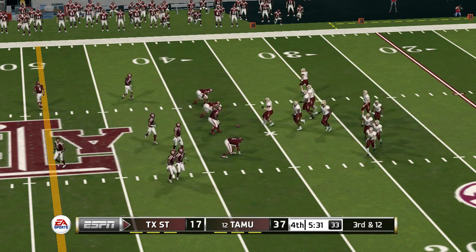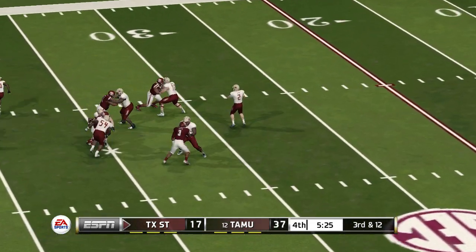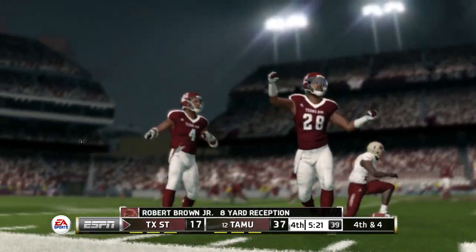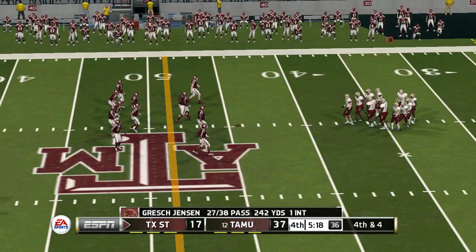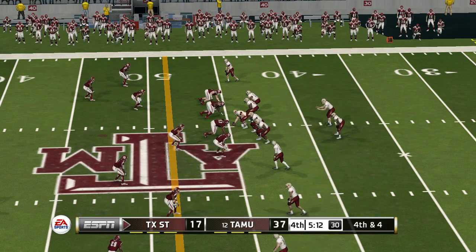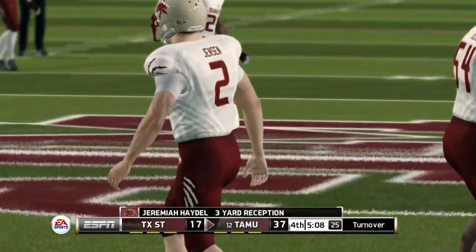Third and 12. Ball on the 37-yard line. The defense has got some of their best pass defenders on the field. They set up in the dime to counter that five wide receiver set. Throws it out right to the running back. He's taken down. Right around the 44-yard line. Receiver brought down before he can get there.